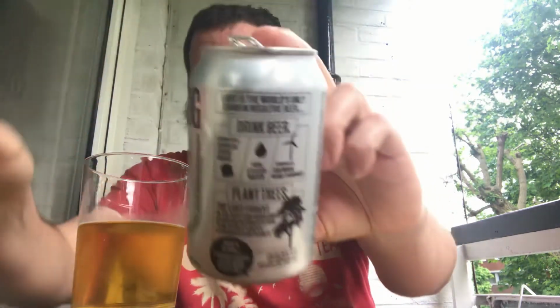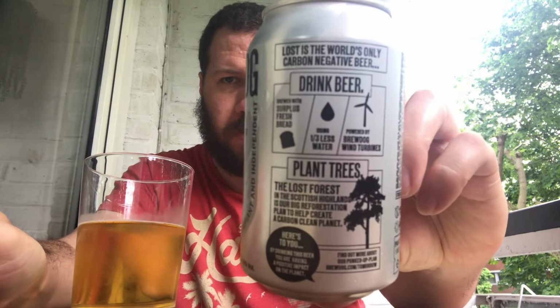There's a bit of an ingredients list here, if I can find it. So water, barley, malted barley, yeast, hops, bread. So there you go. There's a bit more here for the information, what's going on with this beer.